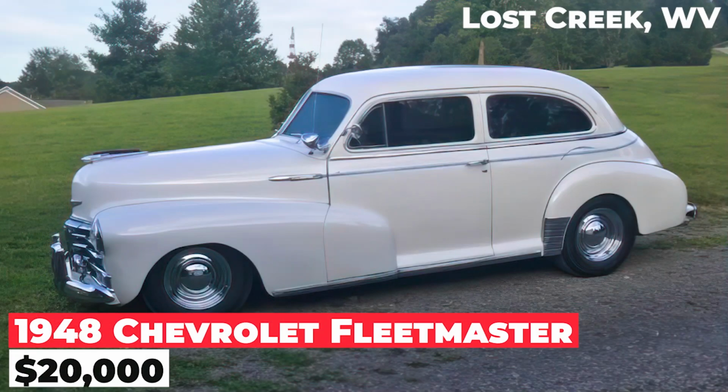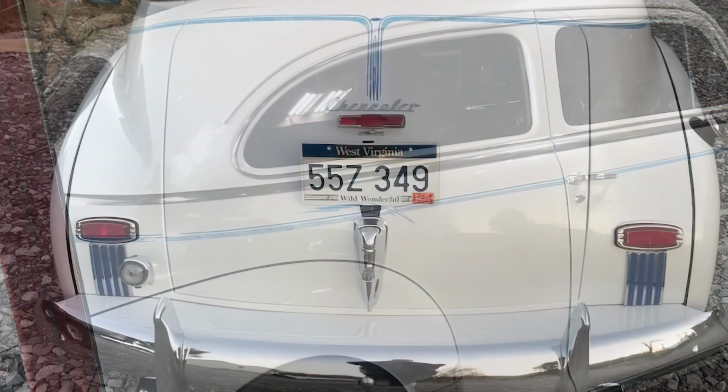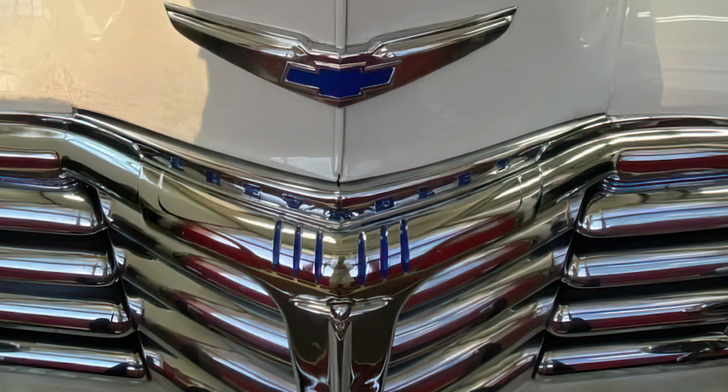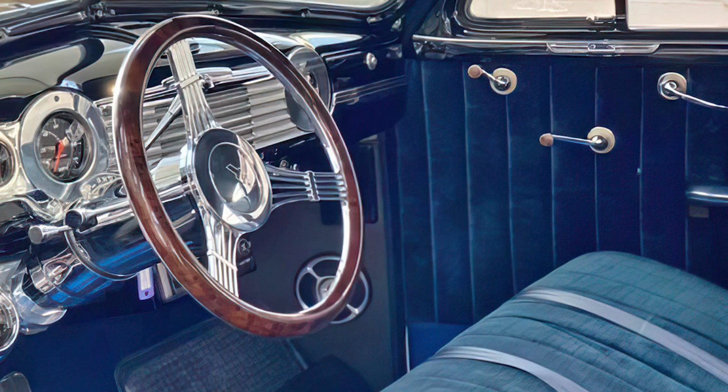The 1948 Chevrolet Fleetmaster is listed at $20,000 and has been modified with a fresh 305 small block Chevy engine paired with a 350 automatic transmission. It has a 10-bolt Chevrolet rear end, exhaust headers, air conditioning, power brakes, and power steering. The Mustang II front clip provides an upgraded suspension along with front disc brakes. Additional upgrades include new brake cylinders and hoses, 4 new tires, a heavy-duty radiator, and a 12-volt electrical system. The seller describes it as driving like a new car.